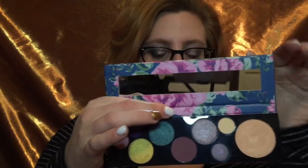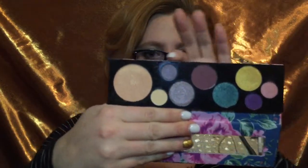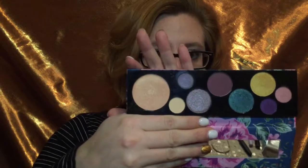So this one, the packaging is a nice floral design, and the insides of both these palettes are set up exactly the same. They have the long mirror along the top, and then the shades are set up in the pans like the MAC palettes. Actually, no, they're set up exactly like the MAC palettes. That was the first thing I thought when I saw these. So it has the shadows along here, and then this big one on the end is supposed to be the highlight shade. Obviously, you can use that for shadow as well.